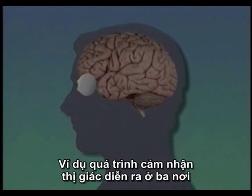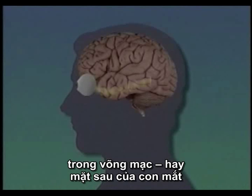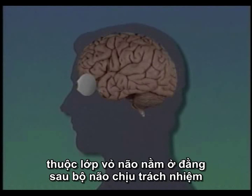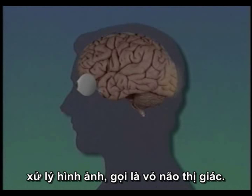Visual perception, for instance, takes place in 3 areas: in the retina, or the back surface of the eye, in the pathways through the brain, and in the part of the cortex at the back of the brain responsible for visual processing, the visual cortex.